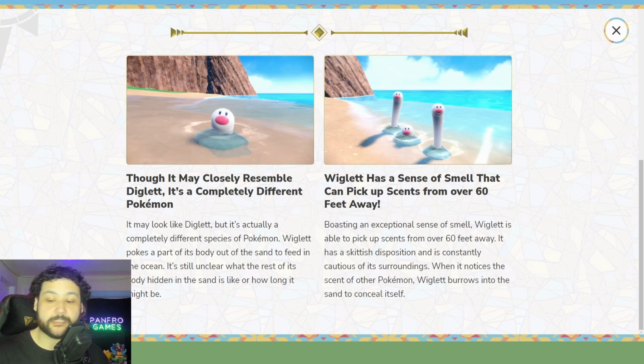It has a skittish disposition and is constantly cautious of its surroundings. When it notices the scent of other Pokemon, Wiglett burrows into the sand to conceal itself. So that makes sense with the ability Rattled for sure, because it's afraid of other Pokemon out there. It's definitely a prey Pokemon, not an apex predator out here. So totally makes sense. And Gooey, I assume this Pokemon is literally just slimy, which is very gross, and I do not like that.